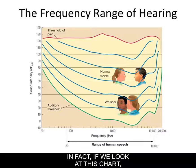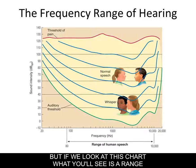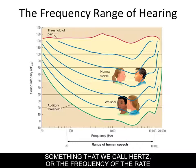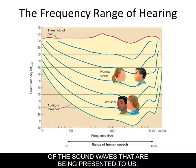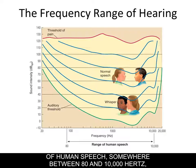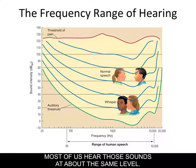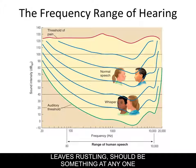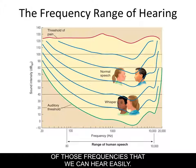In fact, if we look at this chart, which is somewhat tough to understand, what you'll see is a range of different sounds on the bottom corner, which we call hertz, or the frequency of the rate of the sound waves that are being presented to us. Most individuals, when we hear sounds in the range of human speech, somewhere between 80 and 10,000 hertz, hear those sounds at about the same level. So something that's 20 decibels, as loud as, say, leaves rustling, should be something at any one of those frequencies that we can hear easily.